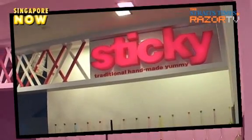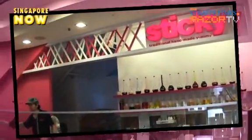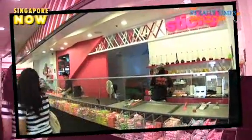Setting up a candy store was a dream he had with his wife. They were so passionate about their goal that they chose to set up the store last year despite the financial crisis. Actually, it was something that my wife saw on the internet, while we were looking for our wedding favors. So that was just a very unique concept that has already been in Australia for a long time. And then there was a market for it in Singapore, and we decided to bring it.